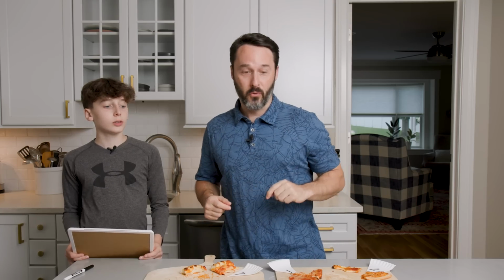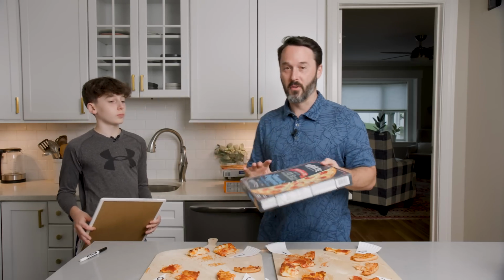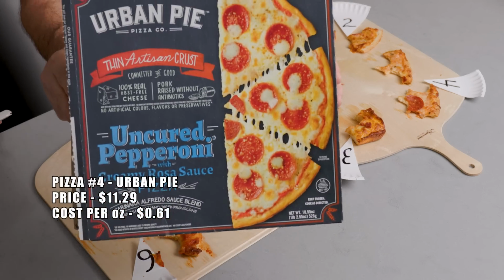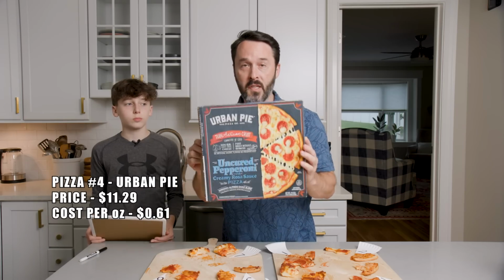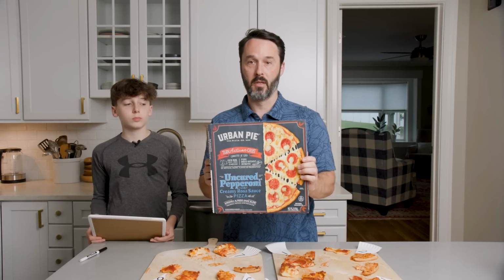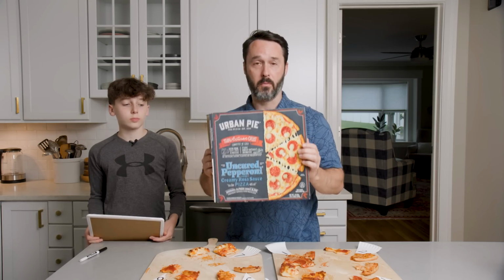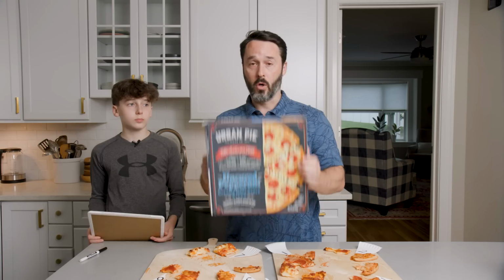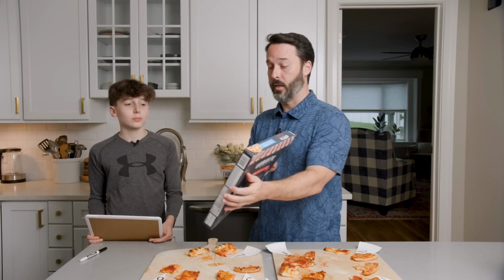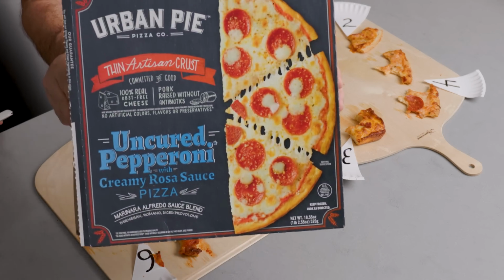Okay, moving on to number 4. Number 4 was Urban Pie. I've never heard of this one before. This one was $11.29 for 1 pizza. This cover art is so important when you are selling these type of pizzas. You are competing, not here in Long Island, but from what I know, like I saw a video of Wisconsin, you are competing against like 800 other brands. So you want to... That one looks really good. Good-looking box. The cover does look really good.